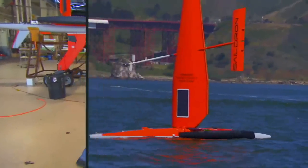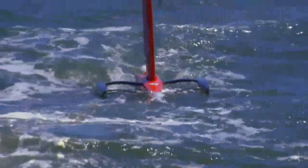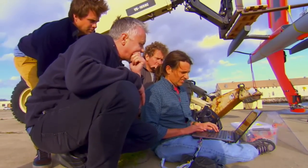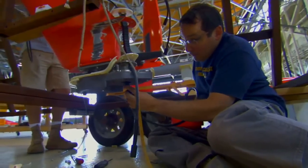If it could detect the presence of these endangered whales, that it would get us information that is just brutally hard to get from ships and other traditional means. Having autonomous systems surveilling the sea is what we think is the future.